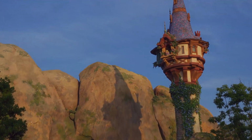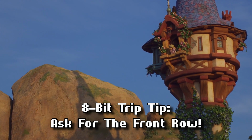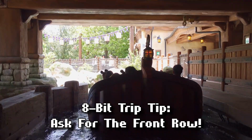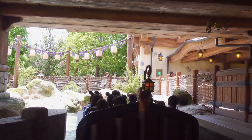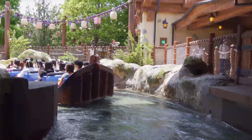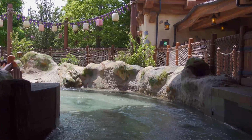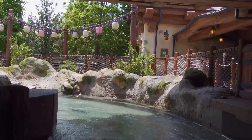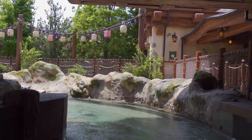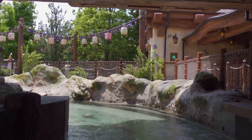Before we board, long-time viewers of this channel will know that one of my top tips is to always ask for the front row of the ride. And while, yeah, I think you should ask for the front row on this as well, why not? You will have to fight with people in your group to decide who gets to sit on the left, because that's by far the best place to be sitting. On the right, yeah, I guess you get to be closer to the tower when you go past that, but on the left, you'll see, we'll get to it. That was a tip that my friend and podcast co-host Alex gave to me before I rode for the first time, and I'm really glad that he did.